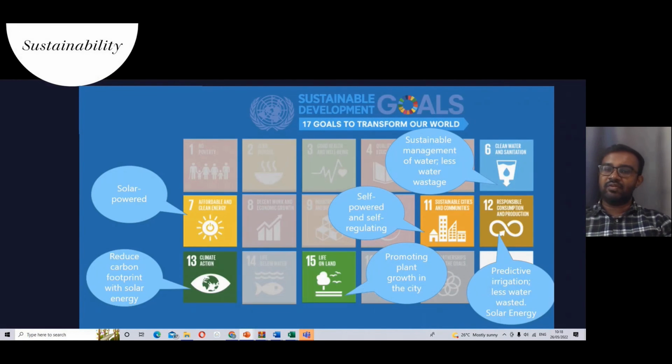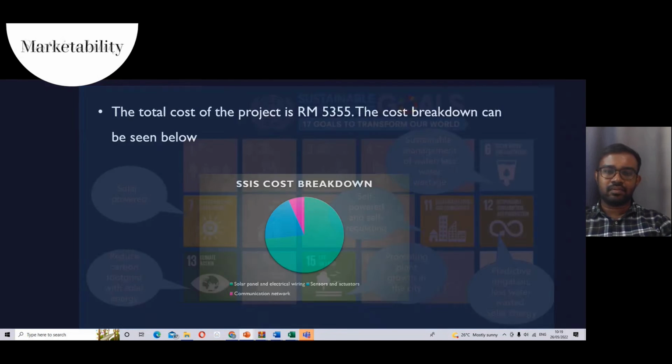Also, for our project, we were able to accomplish 5 of the 17 sustainable goals. Those goals include clean water and sanitation, affordable and clean energy, sustainable cities and communities, responsible consumption and production, climate action, and at last, life on land.